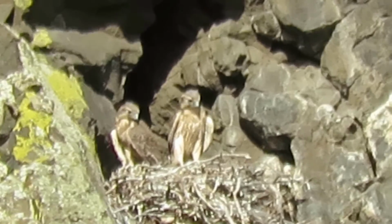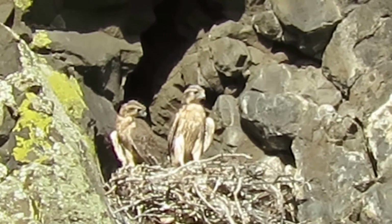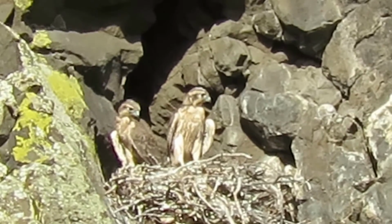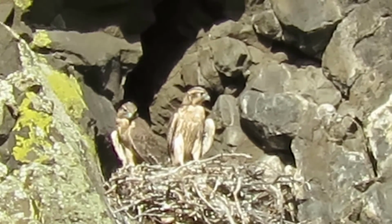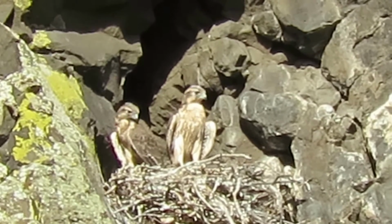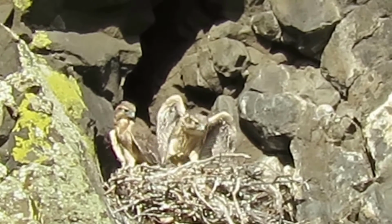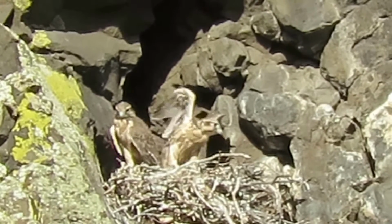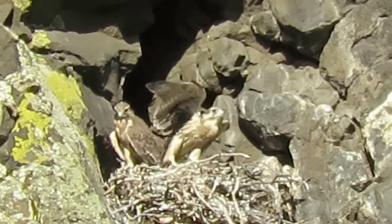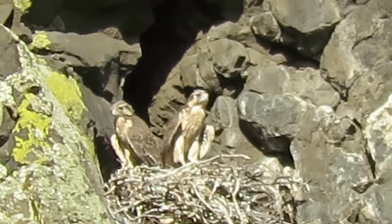We showed up today. We had three in there, and one has flown, and we got two left. The other one flew yesterday, I believe. Anyway, we weren't here, so I got here early enough. I figure he must have flown yesterday, and so we got to see one fly today, and we got two more to go.